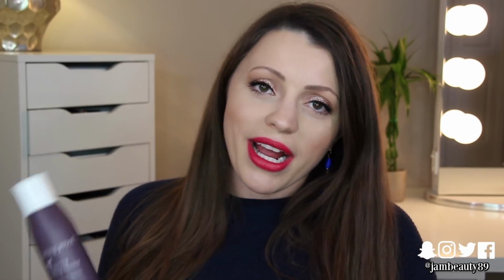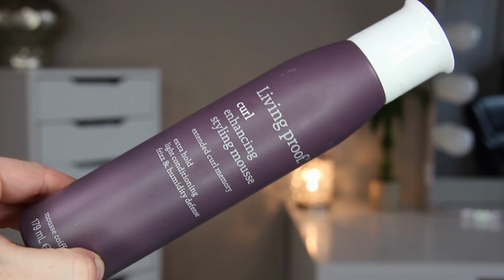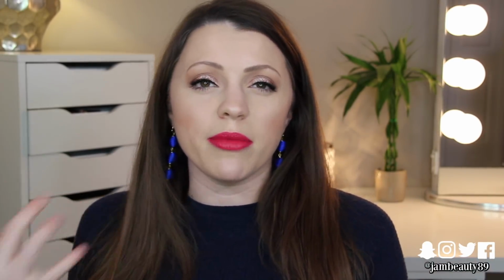For when I do wear my hair naturally wavy/curly, this is my holy grail product. This is a Living Proof Curl Enhancing Styling Mousse. I've gone through like 6 of these. It is truly a mousse, and of course this is the day that my hair is straight, but in most of my videos my hair is curly wavy, and I use this every single time. So I'll put in some kind of a cream into my hair, and again, I'm trying out a few. I haven't found one that I feel is holy grail. But then I'll put in this mousse.